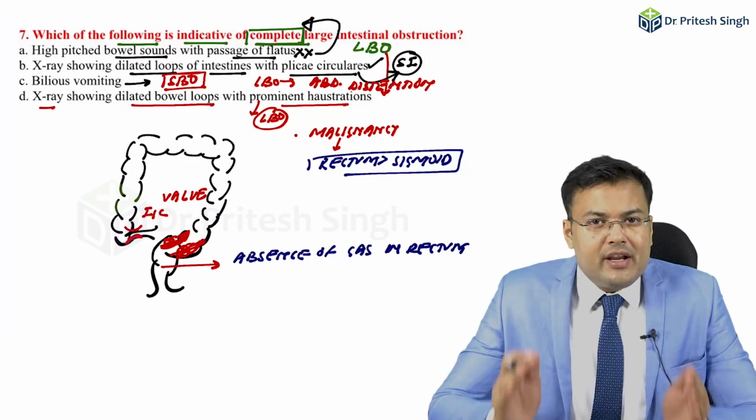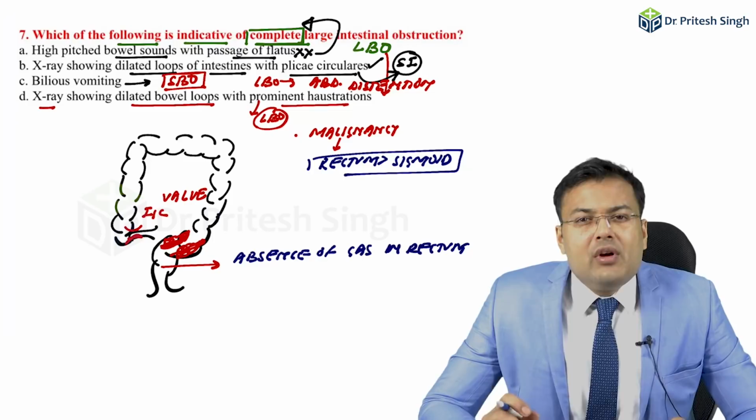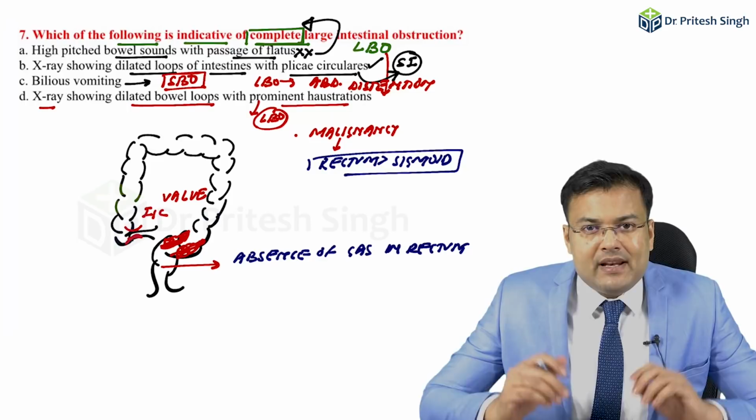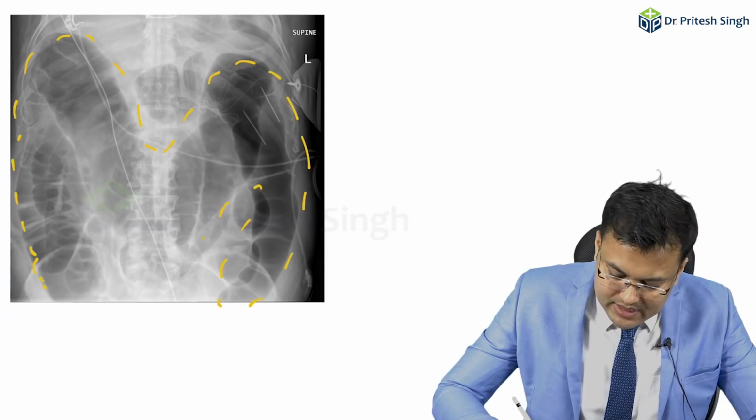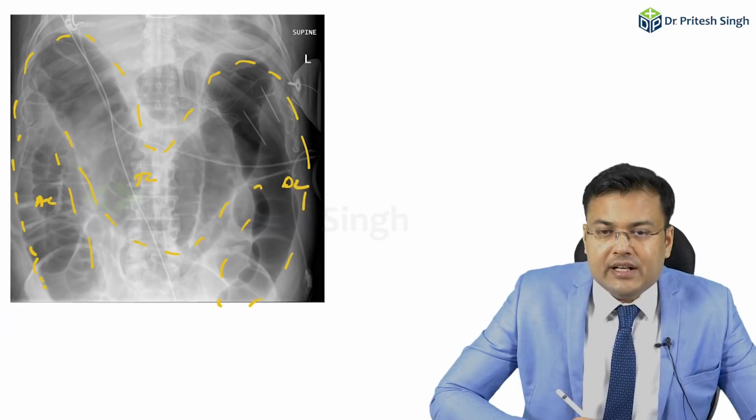In small bowel obstruction, the loops are placed centrally, narrow in caliber. But in large bowel obstruction, it is placed peripherally, wider in caliber, and there is presence of haustrations. How does it look? So here you can see that these are the loops placed peripherally. You can easily make out this is ascending colon, transverse colon, descending colon. And you can make out these are the haustrations.